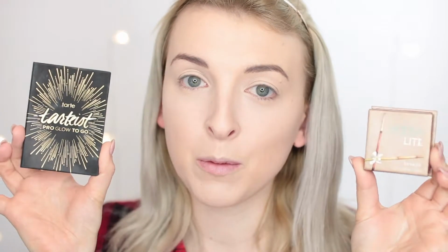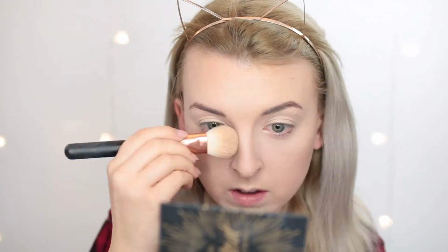And of course I'm just going to set my eyelids, as then it's going to be easier when we apply our eyeshadow. I know what you're thinking, we definitely need to warm this face up, but do not worry, I have the job for it. Hoola Light and Tarte's Pro Glow To Go. These two hand in hand are the perfect solution to warm my skin up. And that is this shade here, which is called Chisel.